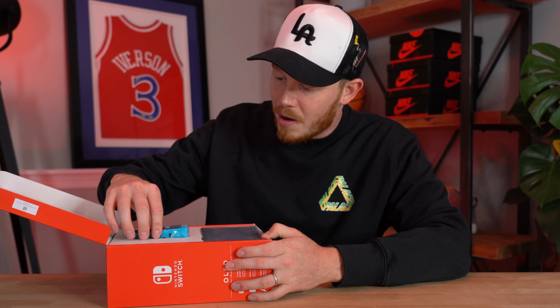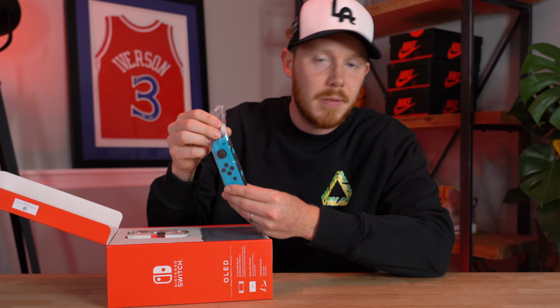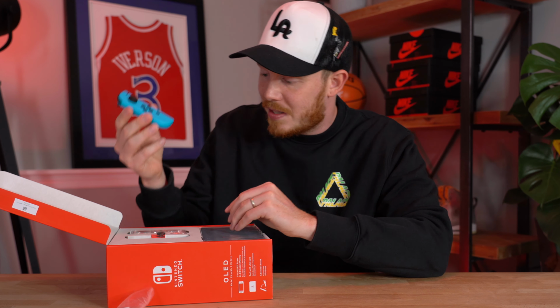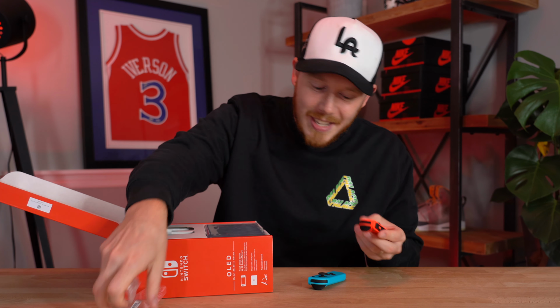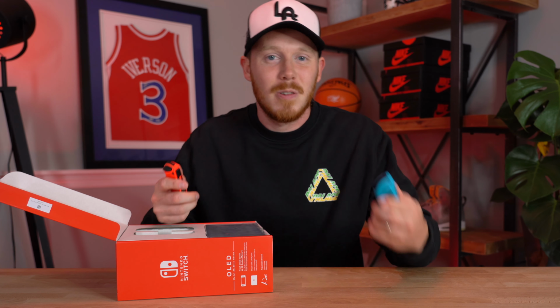So the first thing I'm gonna pull out are the Joy-Cons, which apparently are exactly the same as all of the previous Joy-Cons, at least to my knowledge. I actually already have this sort of neon set, so I guess it's nice to have a second set. They look exactly the same. Once again, I wish I had the white pair, which I know will get dirty a lot faster than these guys, but it just looked cooler because it was newer.